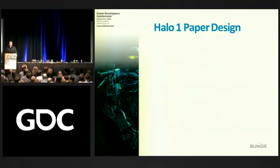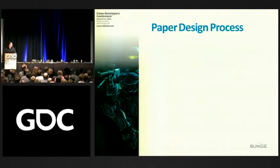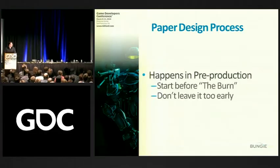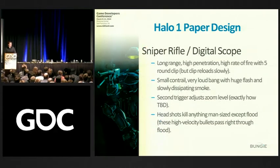So this has never been seen outside of Bungie. I think probably most of the current Bungie employees have never seen this. I didn't ask if I could show it, but that's okay. This is the paper design for the original sniper. Sorry. This is the paper design for the first sniper rifle. You can see it's 4 lines long. Talks about the range. 5-round clip, which is not what we ended up shipping. It's got a lot of stuff about the flood in it. So spoilers. Sorry about that.